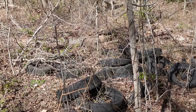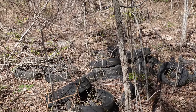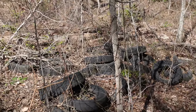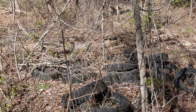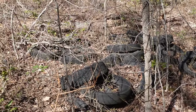When we originally bought the property, the whole lot was wooded all the way up to the back of the house. You couldn't even see, like, super thick woods. You couldn't even see any of the trash. So we didn't find this out until a few years ago when I actually started to chip away at the woods and turn it into garden spaces.